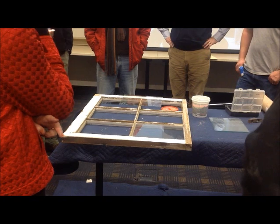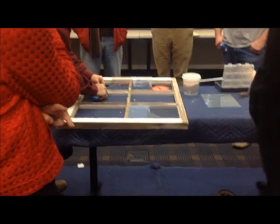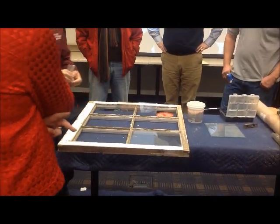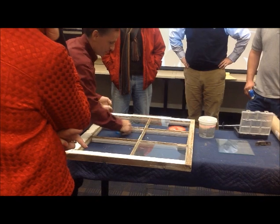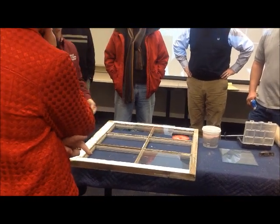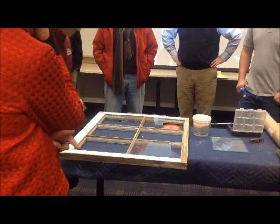But the traditional way is to glaze and use glazing. And you'll develop fast methods. If you watch 10 people glaze, they all do it differently. It's like cooking. Do you paint your frame first? Yes, thanks for saying that. This should be primed too. It should be primed before I do this step.